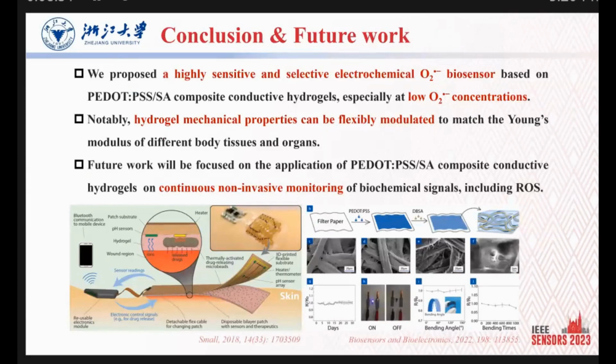In conclusion, we propose a highly sensitive and selective electrochemical biosensor based on PEDOT:PSS and sodium alginate composite conductive hydrogels, and we particularly focus on superoxide anion at low concentrations. Besides the simple two-step fabrication process and the good conductivity, our hydrogel has good mechanical properties that can be flexibly modulated by adjusting the content of each component in this composite hydrogel. We can regulate the Young's modulus to match different body tissues and organs.